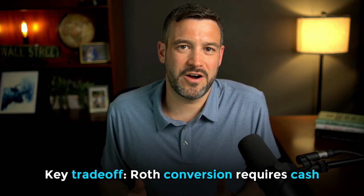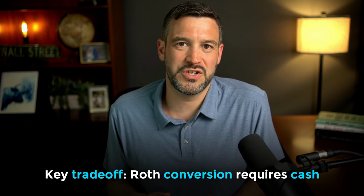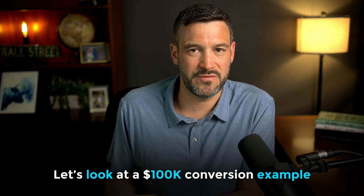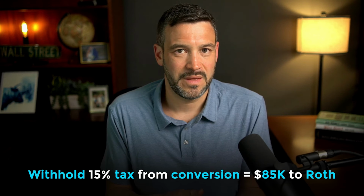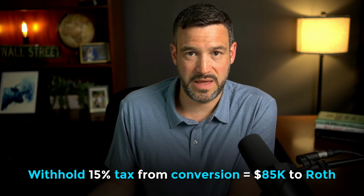Now, here's the trade-off and something to take into consideration, because to do a Roth conversion, you typically want to pay the taxes out of your taxable account. That way you maximize the amount that goes into the Roth. So here's a quick example. If you were to do a $100,000 Roth conversion and withhold 15% taxes from that conversion, then you're only going to get $85,000 into the Roth.